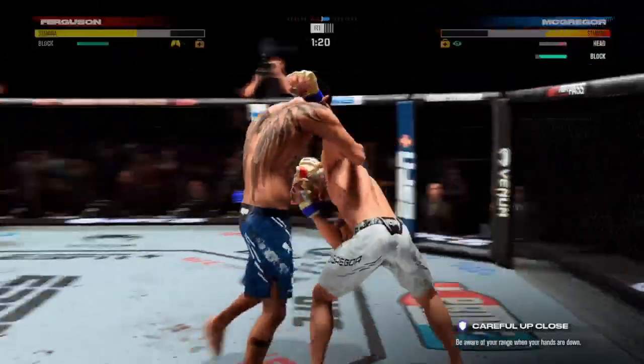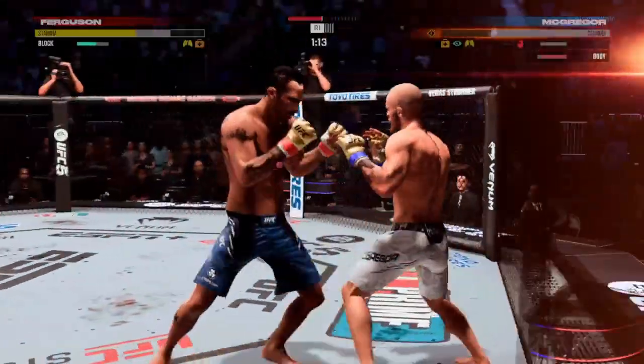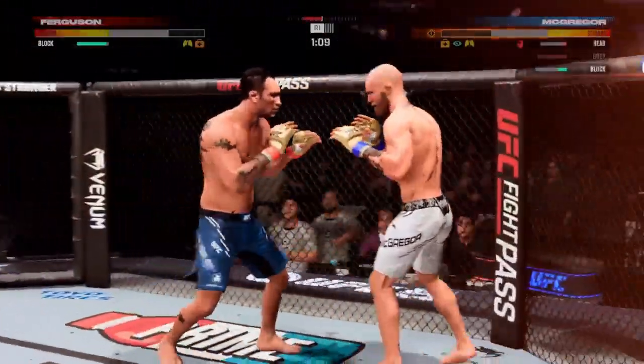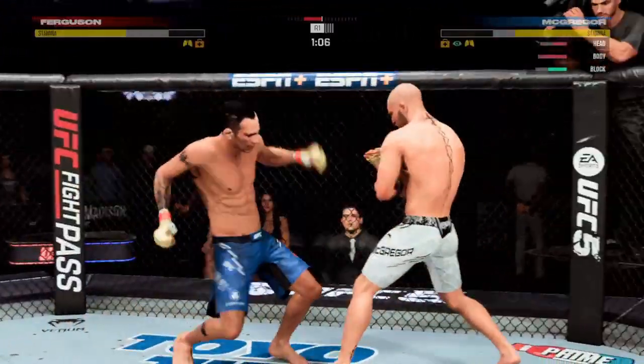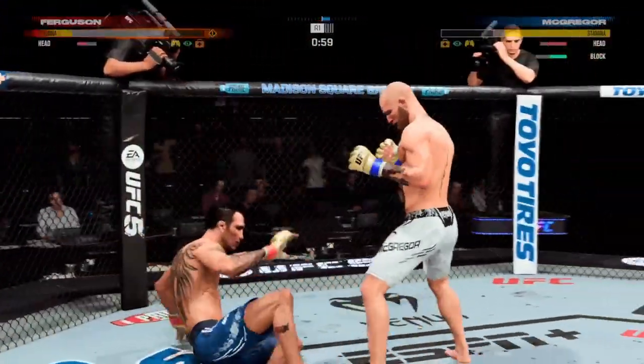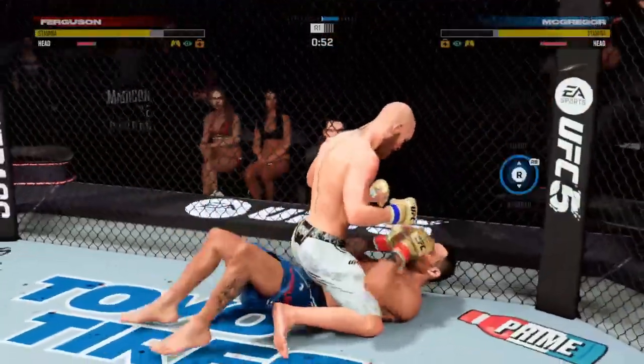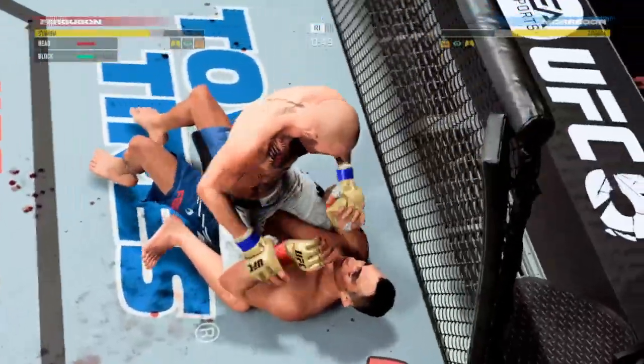Oh. They're going at it here. Huge shots landed from both sides. This is such a crazy fight. Oh. Under a minute to go in what has been a wild round one.